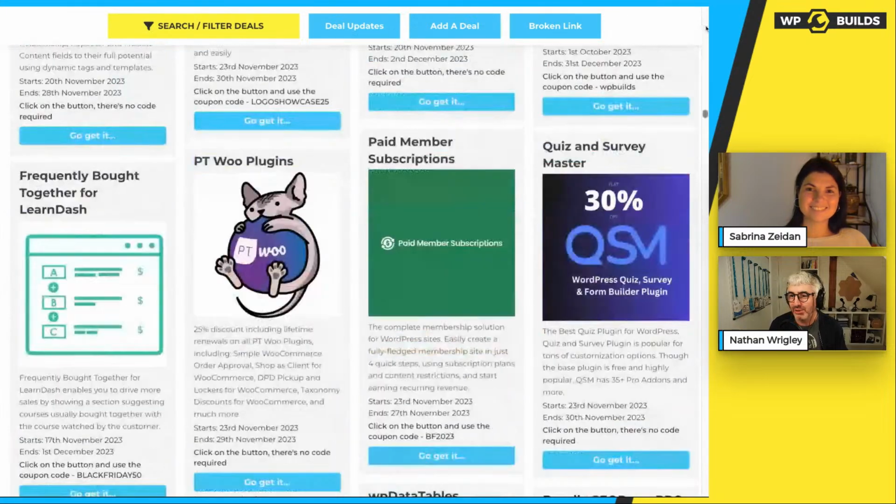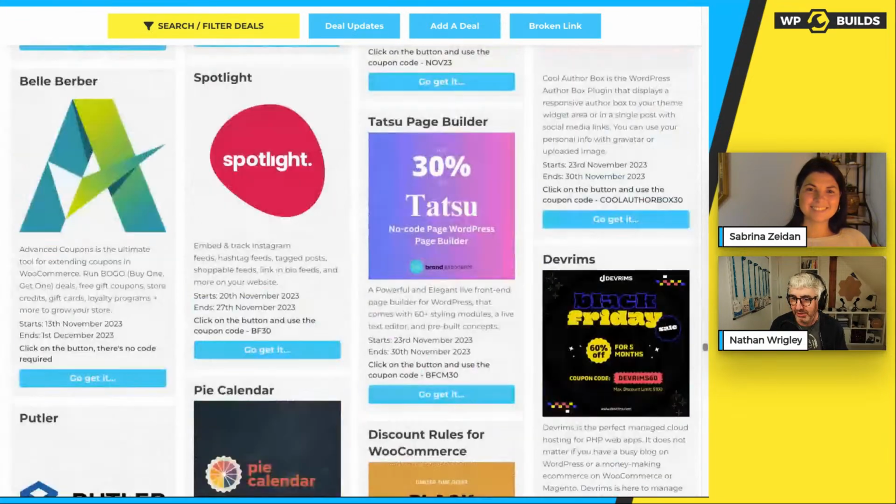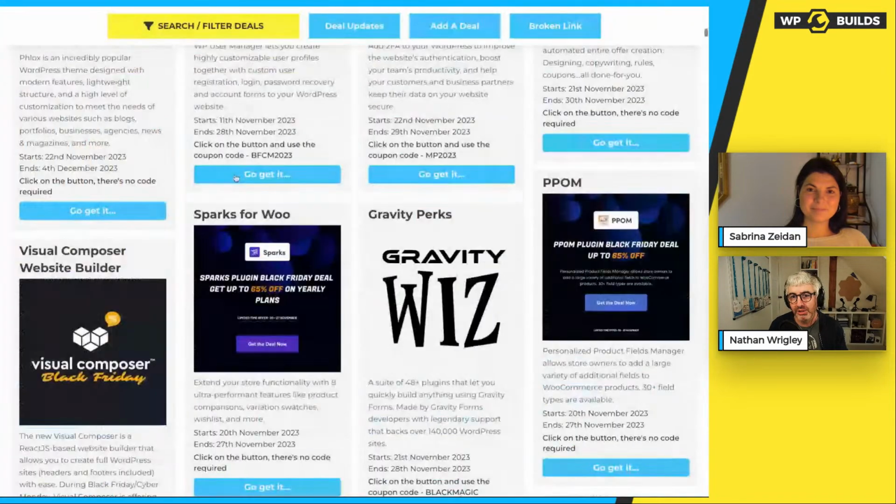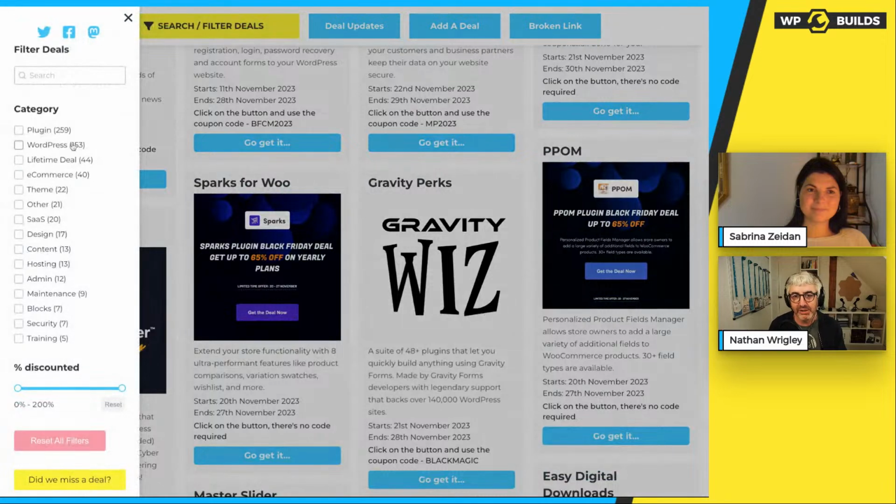So look, you just sort of scroll down. I mean, it's just non-stop. Look, it really is a boatload. And if you scroll down, you can search and you can filter for various different things.